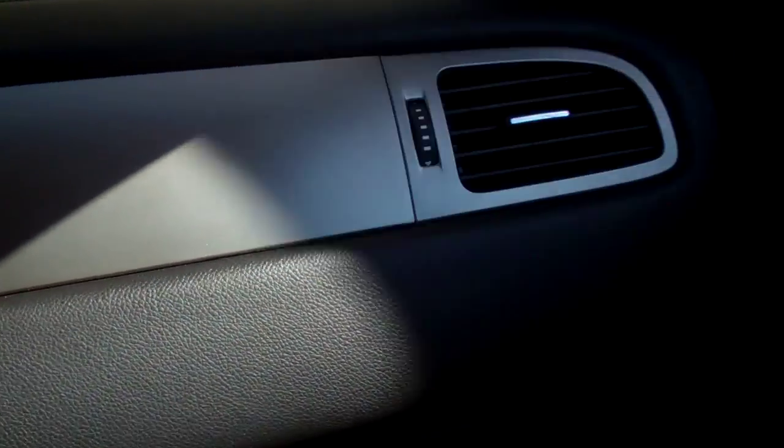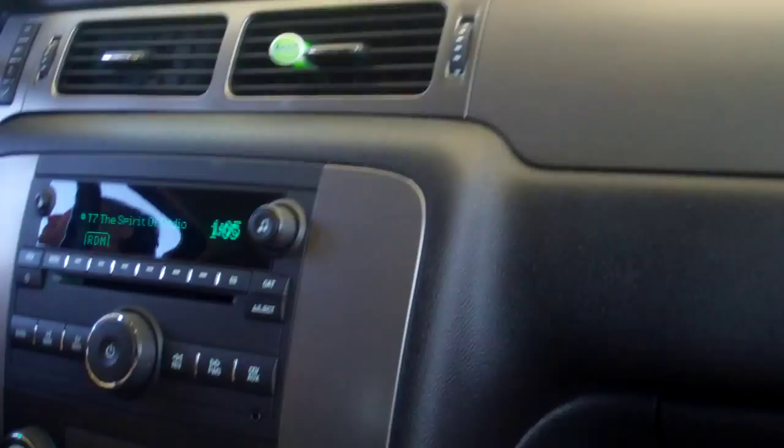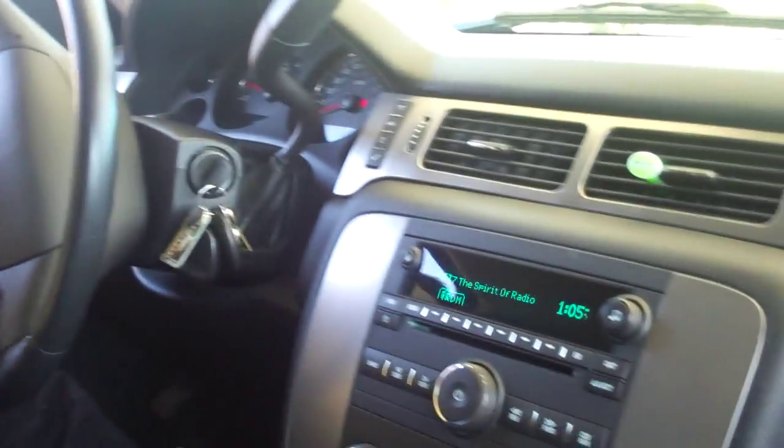We are now getting a car wash at the Gurdy's Express Wash, Humble. My dad's gonna be sucking the mic. My dad's trying to put in the money. You can see that there's a Ford Mustang that's coming into the wash. The brushes are going.